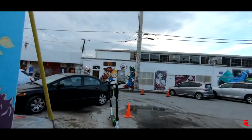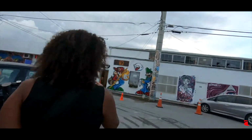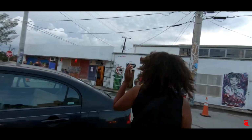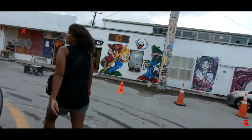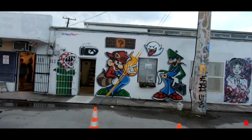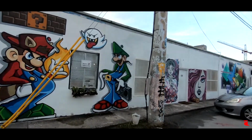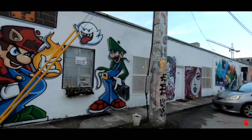So this area is called FATVillage. All the little studios in Fort Lauderdale, a collective coming together. Let's see. Some of the murals and stuff.